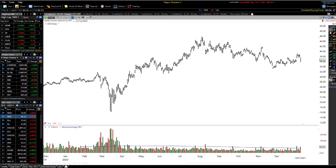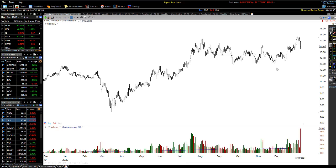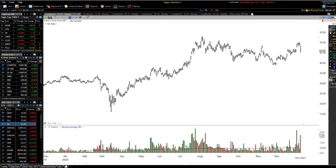GDX is looking a bit more of a bearish move, but once again, we're at the lower end of that. The SIL, the silver junior stocks, guess what? We actually made a new high and now we've got a little bit of a pullback and we're here. We're at the top end of the range for the last 6 months in the silver junior stocks. SIL, same sort of thing. Say it with me: we're at the top end of the range for the last 6 months. And this is all we had here.